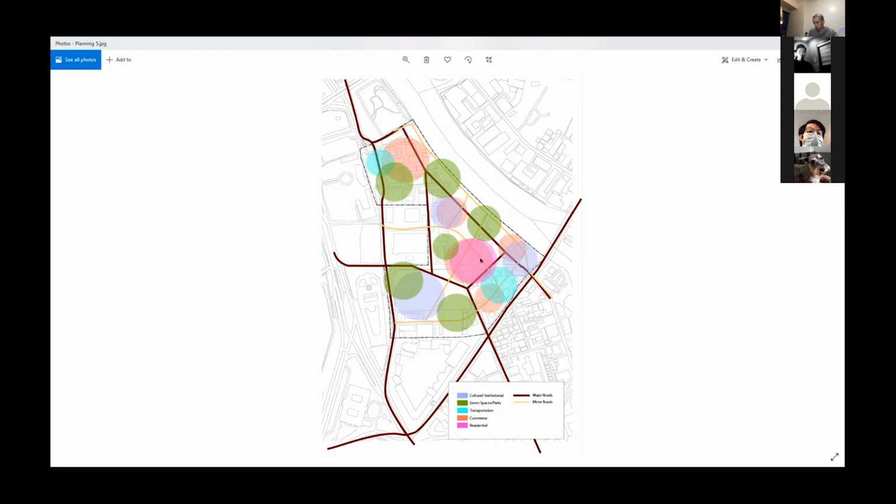And yeah, another main idea we want to emphasize is these minor roads. Some of them will only be accessed by pedestrians with no vehicles, because we wanted them to have spaces that are free from motor vehicles, that are free from the noises. So that's our master plan. So far, that's it.